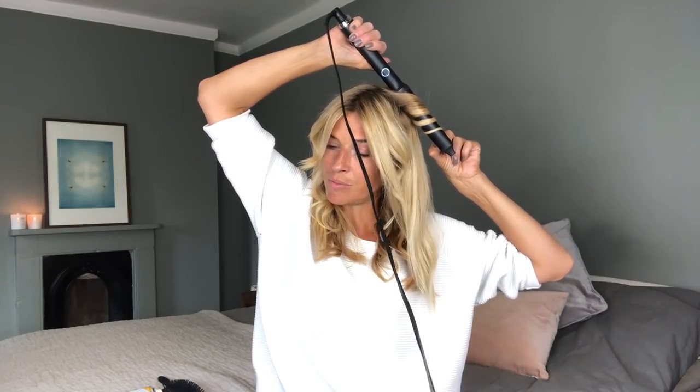Just to protect them a little bit more. So as you've probably gathered, I'm not a natural blonde. This colour under here, this is my natural colour.